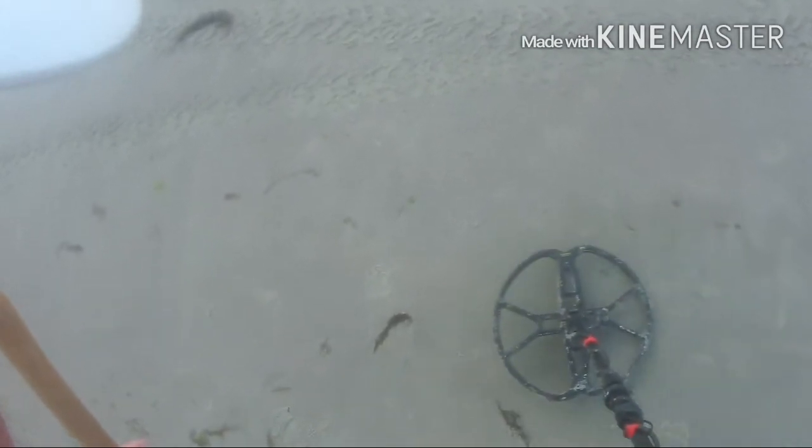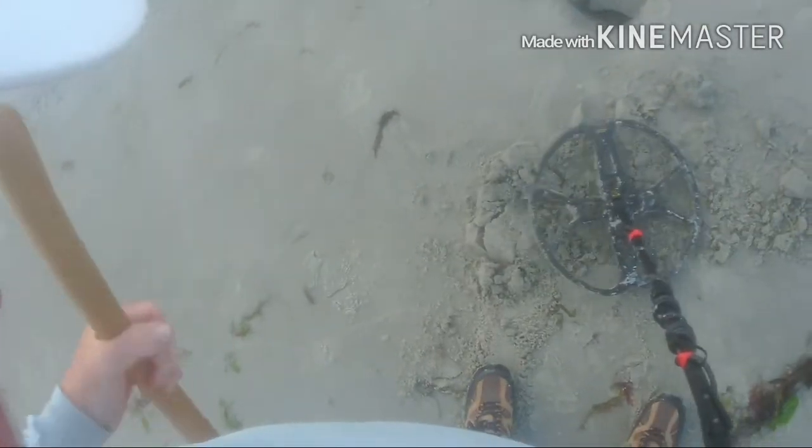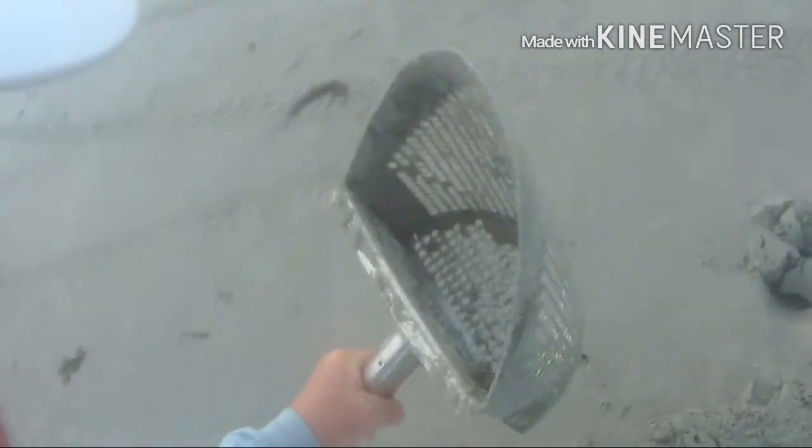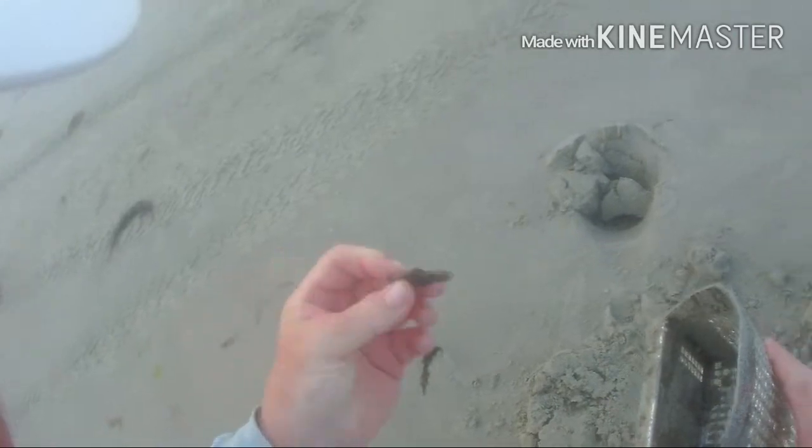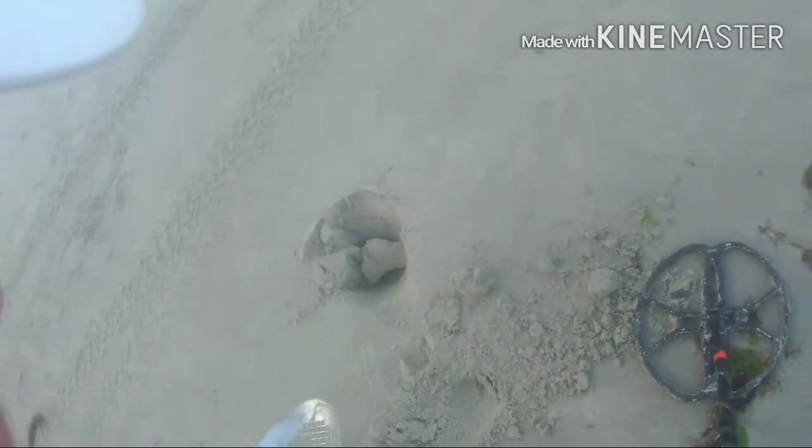Along this upper slope, this is higher up towards the high tide line. Okay, that's more of a mid-tone. Let's see what we got. Some kind of unknown metal object. I think that's it. That's gotta be it. Yeah, that's it. Alright, sounded good. I don't know what it is.